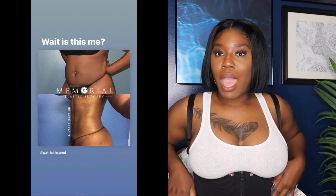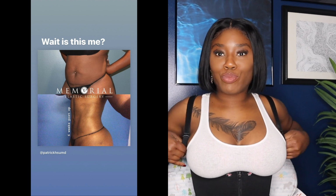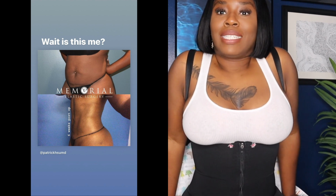And if you spend this much money, especially the amount that I'm going to tell you how much I spent, you're going to want to make sure you do everything your doctor asks you to do. Because my shape, baby, my shape, listen, my doctor said 80% him, 20% me. 20% me means eating well, working out, and just doing everything that my doctor advised for post-op.